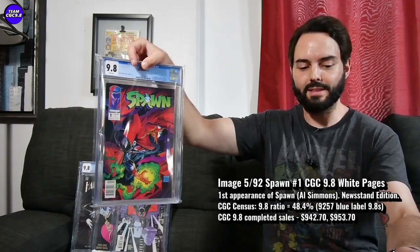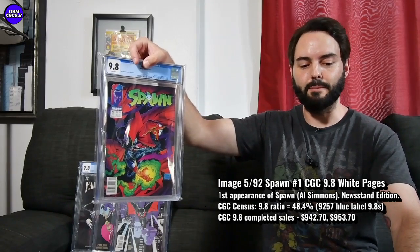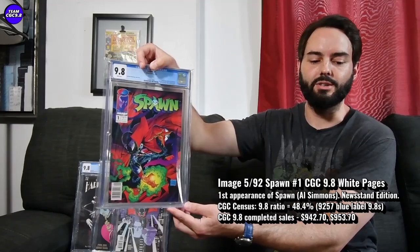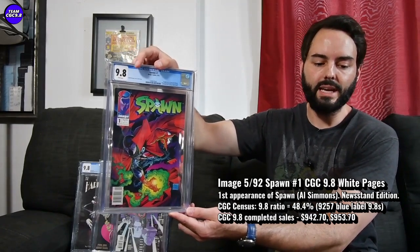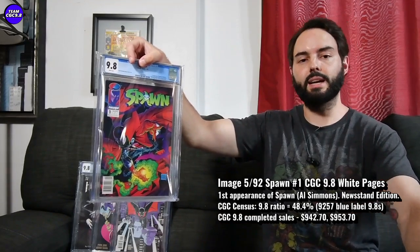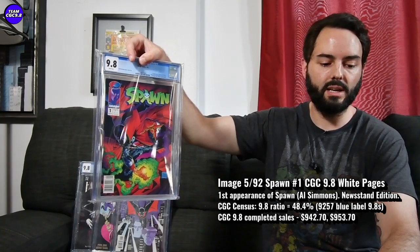So I think that's the most 9.8s on the census of all time for any issue. So it makes a lot of sense to go after the more rare newsstand version. 48.4% is the 9.8 ratio on Spawn number 1 newsstand, 9.8. This one's hanging in there. Certainly I think books are kind of prone to a cool down right now, but some pretty normal prices, I would say, on Spawn number 1 newsstand 9.8.